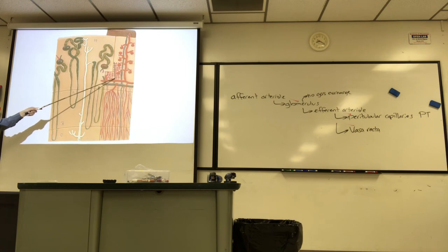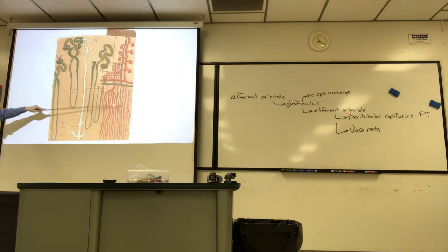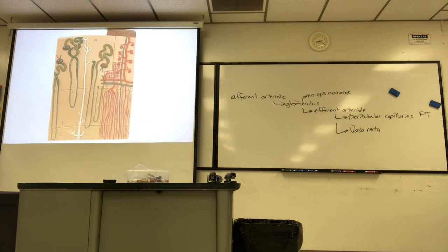Yeah, the peritubular capillary. Now the ones down here, the vasa recta, rectus means straight. So these are straight looking blood vessels down there. So basically, the three capillary beds: glomerulus, little round balls, the PT up here in the cortex. Down here in the medulla, that's where you have the vasa recta. Okay, all right, so that's the blood supply associated with the collecting system.